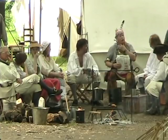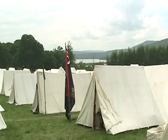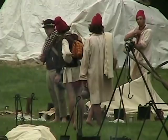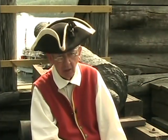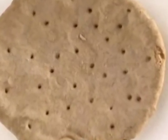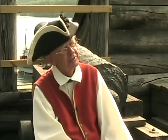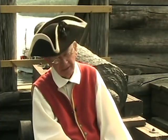They started the day with boiled raw oatmeal, and their main meal, which was in the afternoon, consisted of salt pork, bread, peas, rice, and butter. The hardtack certainly earned its name. This was what you went out into the field on campaign with. In the British Navy, they used to say it was best eaten in the dark, so you wouldn't see the weevils or the worms crawling through it.